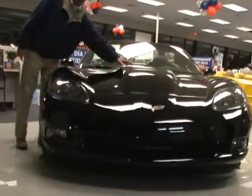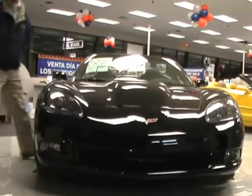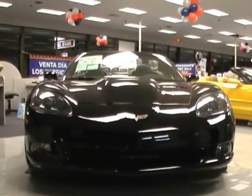Also special Callaway hood with the bulge hood on there to make room for that large supercharger.